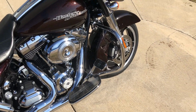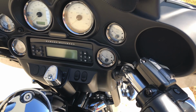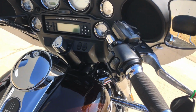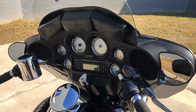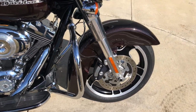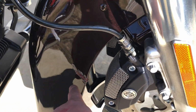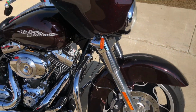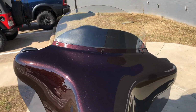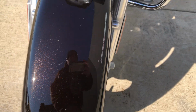It's got the engine guard, factory security, electronic cruise control, ABS brakes. You've got a cup holder, upgraded Harley grips. We got some fairing pouches. You see right there, there's two scratches on the fender. Has some stationary wind deflectors. There's another chip right there.